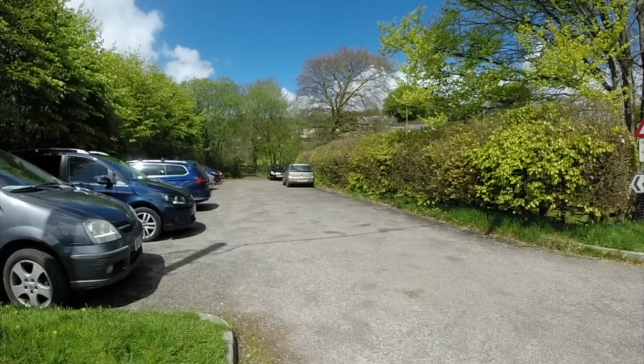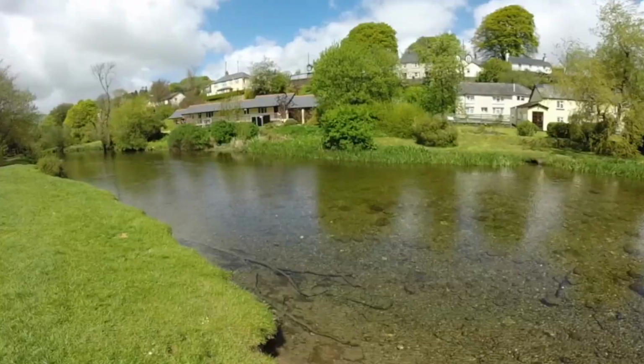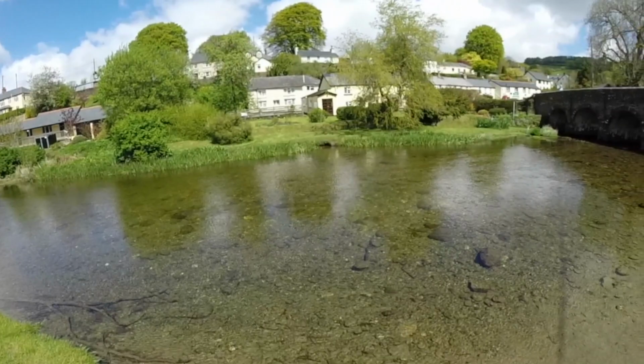I parked at a small car park on the banks of the River Barle, near the red sandstone bridge built in the 19th century. It's now a Grade 2 listed building and is visited by sightseers from all around.